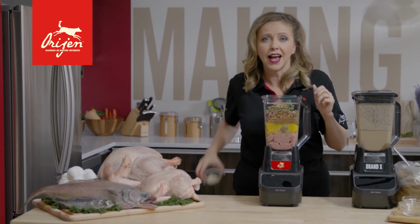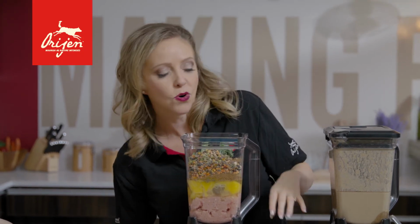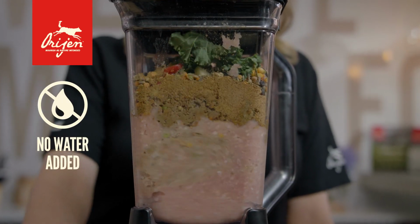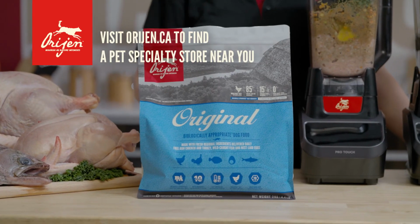Now, because there's so much fresh meat in Origin, Origin's actually a pretty balanced food. The only thing that we need to add is just a little bit of zinc. And unlike Brand X, Origin is steam cooked in its own juices, so there's no water added. So now you know the difference between a biologically appropriate food and a grain-free food. Hopefully this gives you peace of mind when feeding your dog Origin.